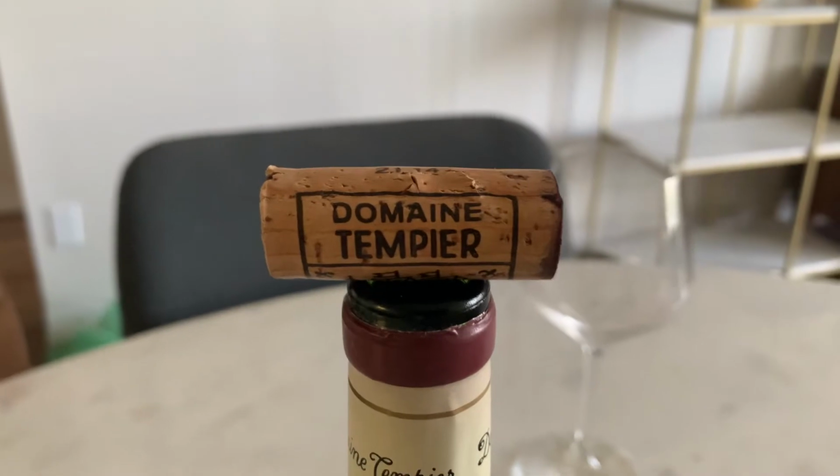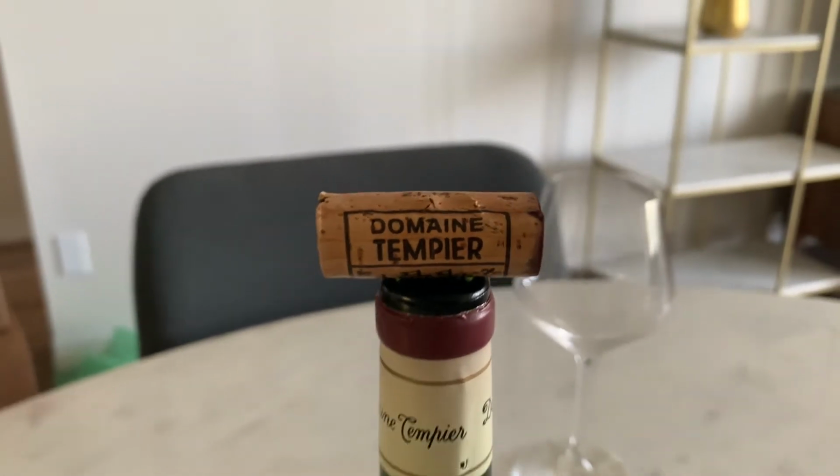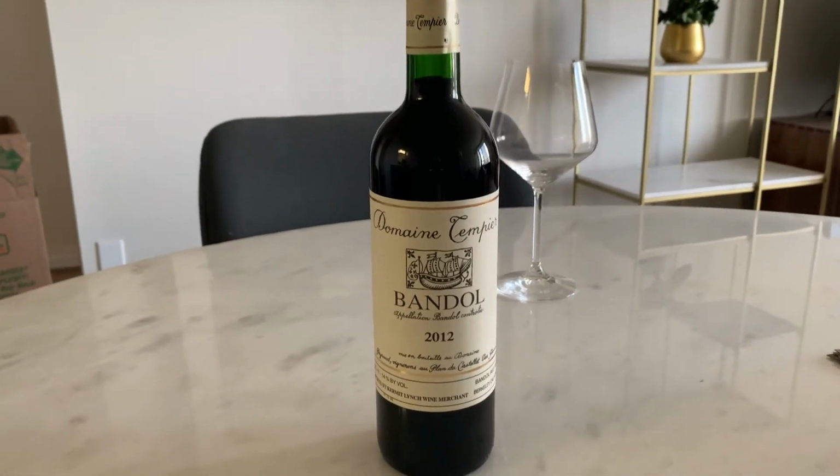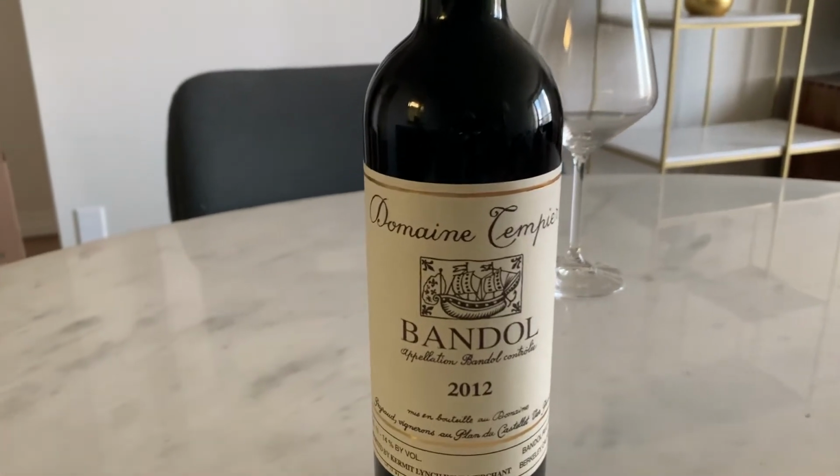Again, 100% Mourvèdre. If you remember, Mourvèdre is a pretty dark red grape. Lots of black fruit, some spices. They can be very high in alcohol, but really luscious. Very luscious wines, typically, if they're 100% Mourvèdre.